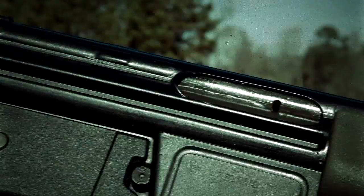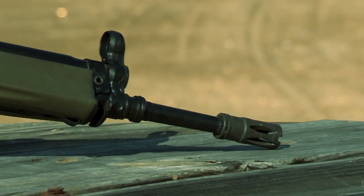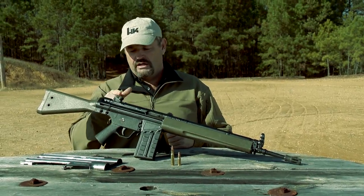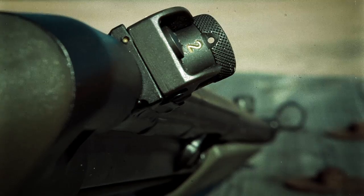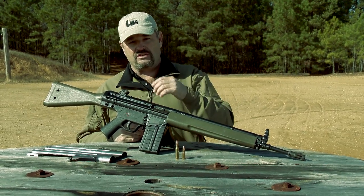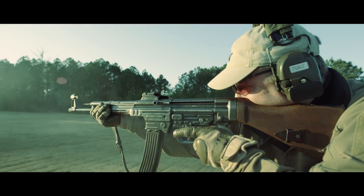But it has a few unique features that didn't transfer over from the Sturm Giver 45. One, has a flash suppressor. In World War II, the Sturm Giver didn't have one. Also, the Germans finally got away from the tangent sight setup like they had on the K98 and the Sturm Giver. They have diopter sights and an aperture, a much better sighting arrangement. Also, they have the ability to mount optics much easier, which if you go to the K98 or the STG 45, they really didn't have that feature.